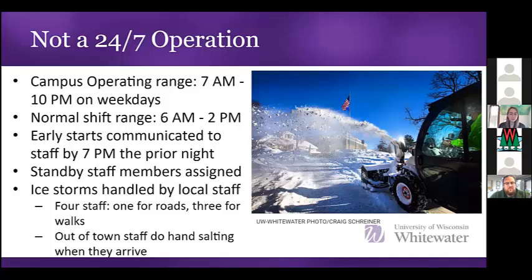Our normal operating range for campus is 7 a.m. to 10 p.m. Our normal shift range for our grounds crew is 6 a.m. to 2 p.m. So you can see there are some gaps in the later hours for evening snows. If we do an early start, we'll try to let our staff know by 7 p.m. the prior night. Typically we just have standby staff members assigned for any events that occur on the fly, particularly for the second shift work.